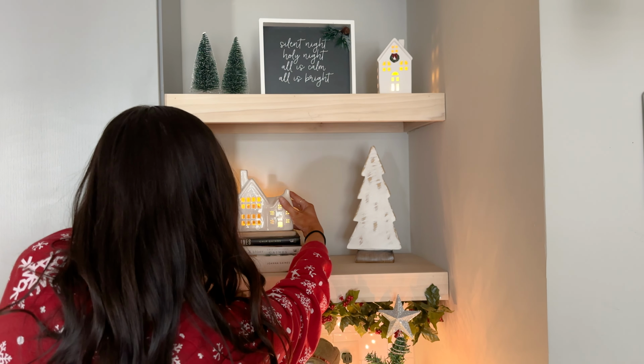And then of course we have our cozy hot cocoa bar. And I love this gingerbread bakery sign. I found it at Hobby Lobby. I think it's just adorable. So I definitely wanted to tie that in to our gingerbread sign here and the one over here. I just really wanted to embody the gingerbread theme this year.